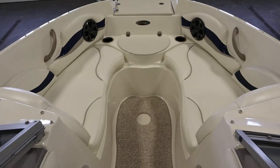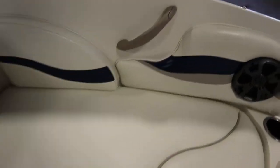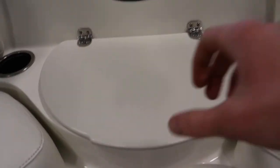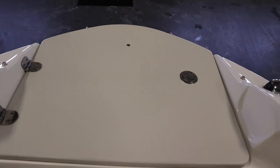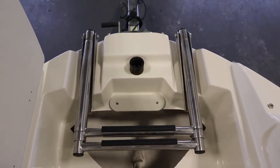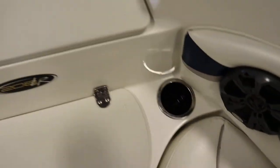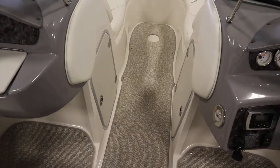It has padded bow seating with under seat storage. It has a bow cooler with drain. It also has a bow anchor locker with a telescoping two-step boarding ladder. It has driver and passenger console storage.